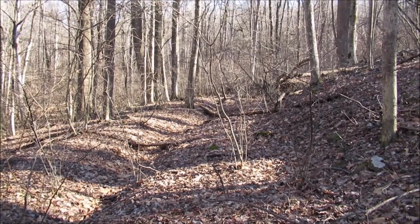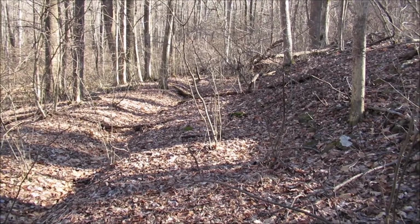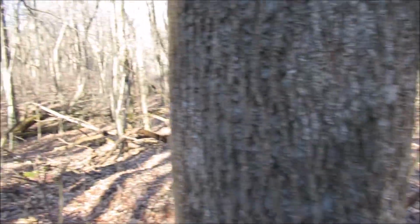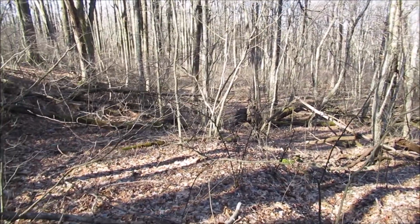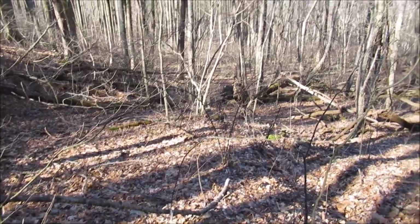1.1 miles into my hike, I'm down to 2620. That's where I came from. Still following the road. Now starting here, it looks like it flattens out quite a bit and it gets pretty hard to tell exactly where the road is.